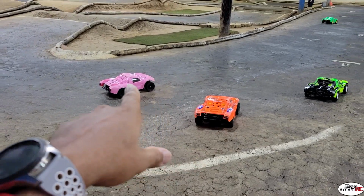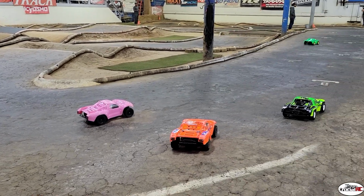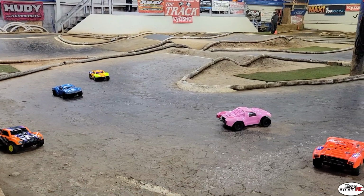So we got Reese's here, the pink truck. He always got the pink car. Y'all know Reese from all the fifth scale course racing that we do up at Wagner Park. So in the winter months, he's here, man. He's running inside of the track.